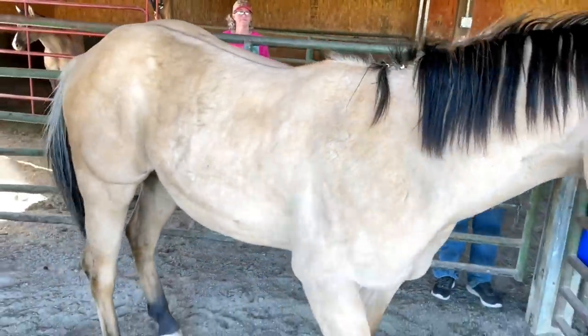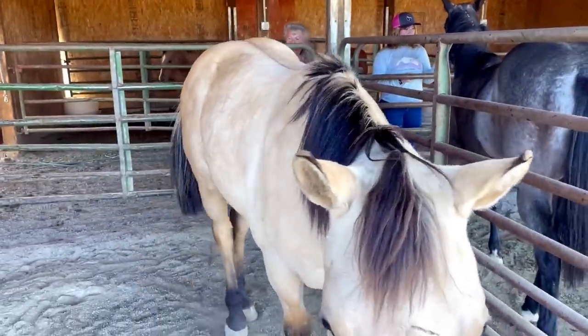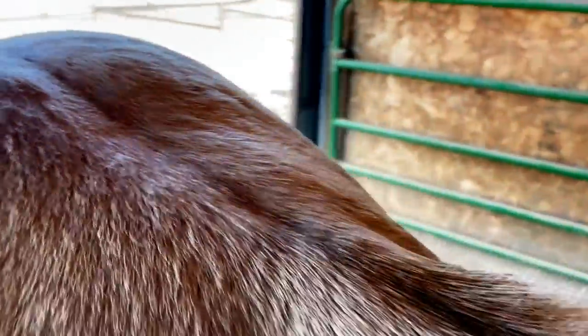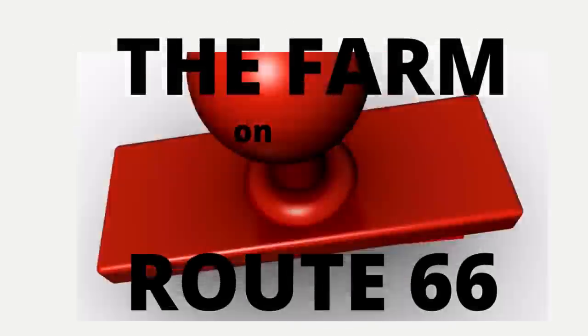So I just showed you some weanlings, and this is what they look like at a year old. Isn't this amazing? I want to get me a buckskin someday from Martin's Quarter Horses. Look at that.